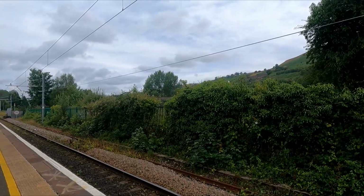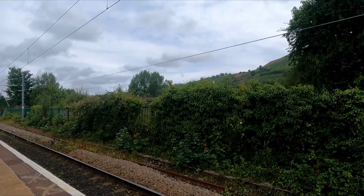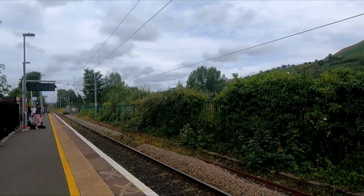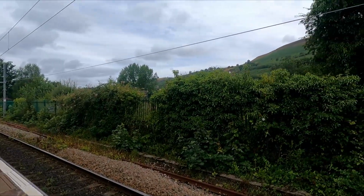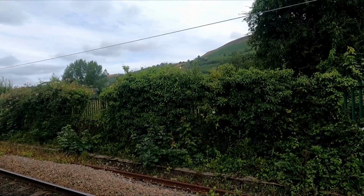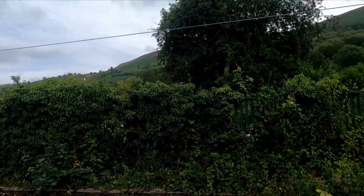Generally a basic half-hourly service in each direction, which runs between Merthyr Tydfil and Aberdare. It did used to run all the way out to Bridgend, but they changed it. So yes, that's Troy-de-Roo. Our next station is going to be Merthyr Vale.